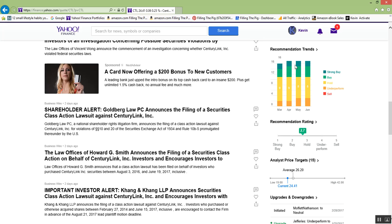Recommendation and trends. The analysts are recommending this stock be either a strong buy or, on one end, a sell on the other. In this situation, most of the colors here are yellow, so the analysts are recommending that you hold. Hold means that if you currently have the stock, you're not going to sell it. And at this stage of the game, you're probably not going to buy the stock. You're just going to hold on it.